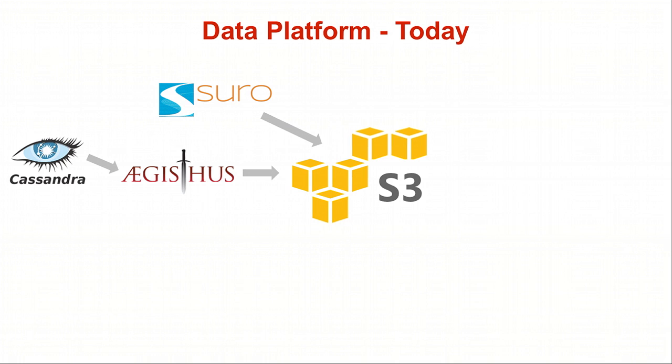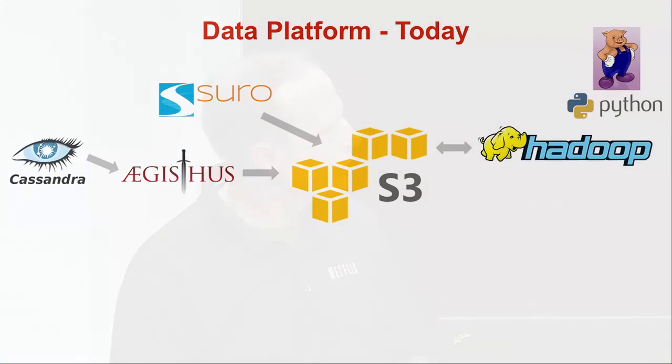They don't have to worry about any of the idiosyncrasies of Cassandra. And what do they do with it? Then they use Pig and Python, which is our ETL framework of choice. They can translate any of the data they want, they can filter it, they can aggregate it, they can join it to Suro, and then they can repersist that data back in S3 so that analytics can happen quickly.